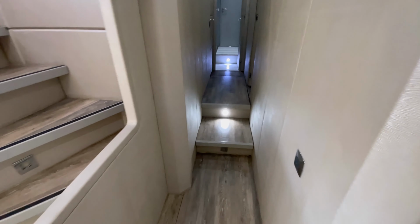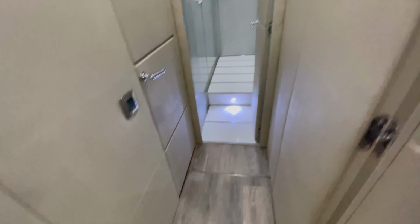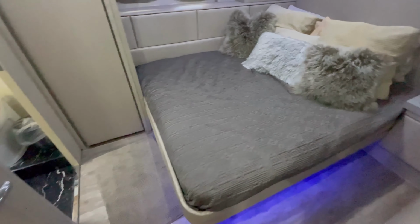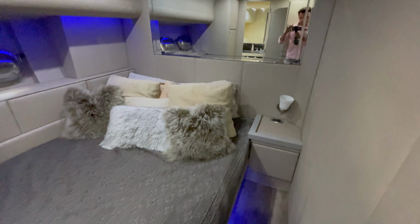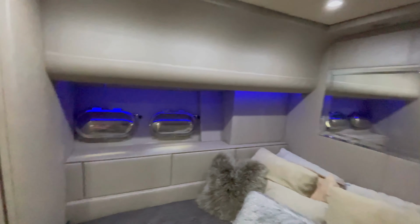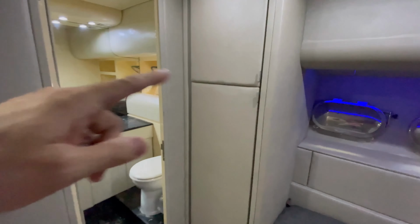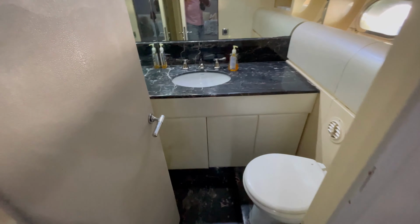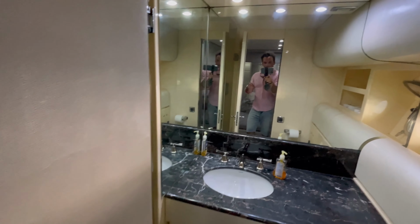And down here, we go heading over to the cabins. This is actually a 3-cabin layout. First cabin here, the starboard side, is a nice large double. Really beautiful, nice little blue lighting over there. The portholes are closed currently. We have a hanging locker, and we have its own ensuite, with its own independent shower. Very nice.